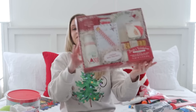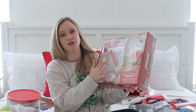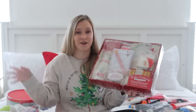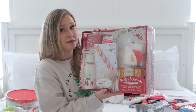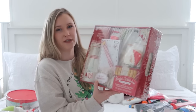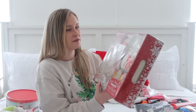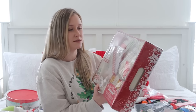Before we get into the family members' gifts, I wanted to show you guys, I got this last year from Sam's Club. It was after Christmas when they were on clearance. I've literally been saving it since then. I had it put up in the closet over at my mom's. We're finally able to pull that out this year, but Sam's Club probably has them out again this year. I haven't looked, but I'm sure they probably have something like this. You can really find them anywhere though. I think I've seen them at Big Lots, and I want to say Walmart had some as well.